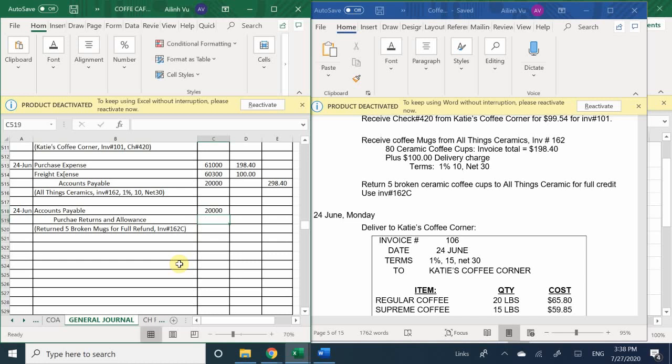20,000 and 61,500. Perfect. 61,500, okay. Do we know how much we're returning yet? Not until we go to the inventory sheet. Good job.